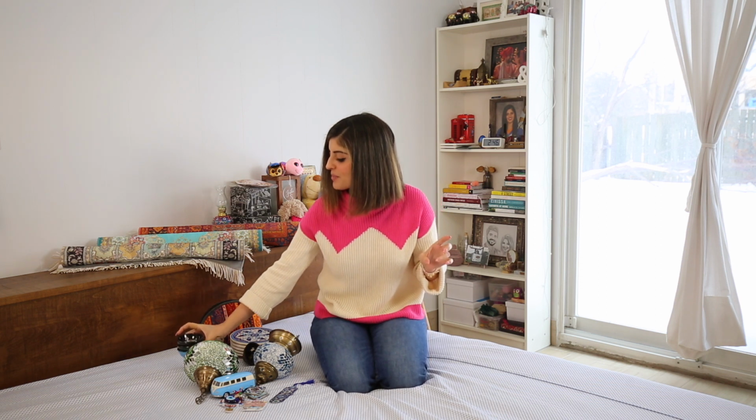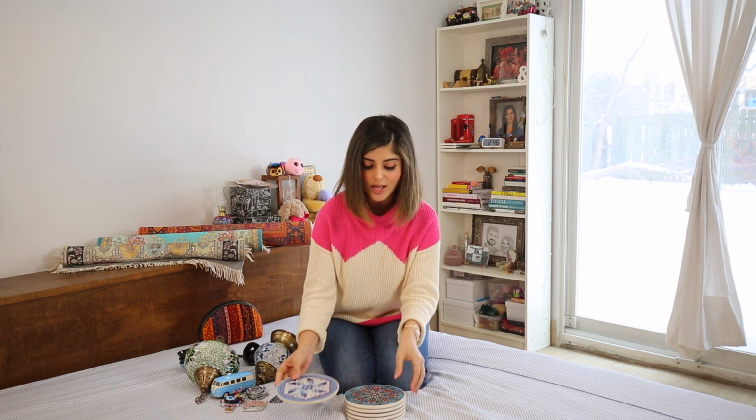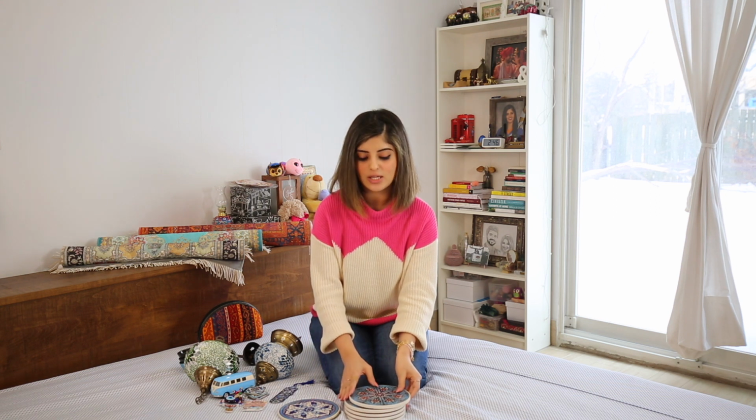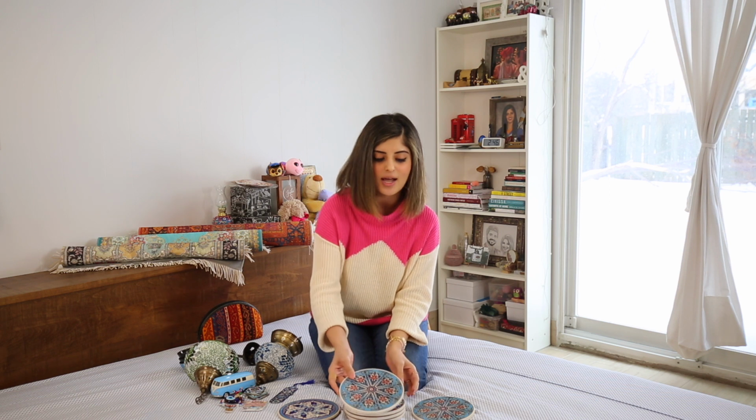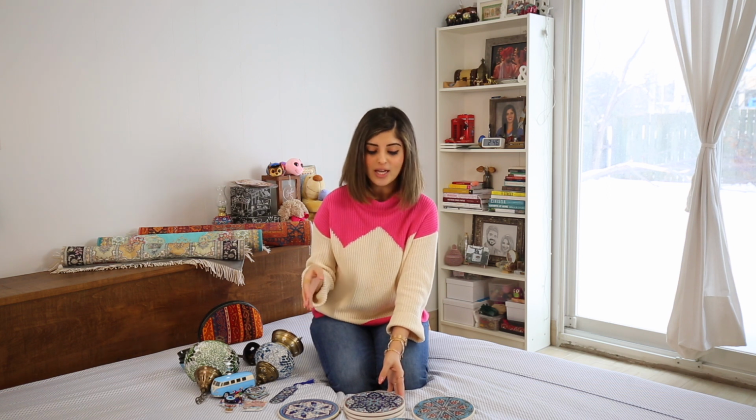Next, I'm going to show you something I bought to give away to very close friends and family. And they're coasters for your table, and I bought each of these for 8 liras. However, I do suggest bargaining. Bargaining is something I feel you should definitely do when you're shopping in Turkey.